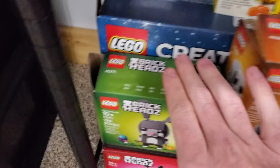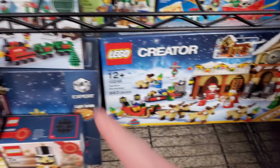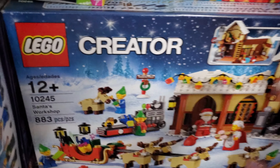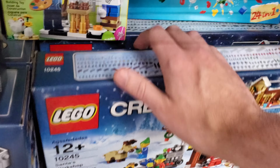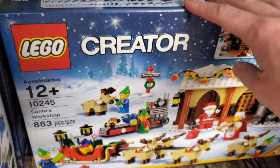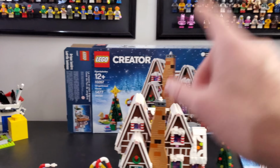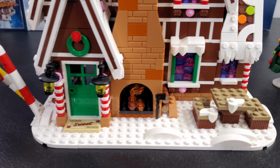You guys can get an idea of all the other stuff that I've done. There's the Winter Village, and you know, that's the fire station there. But I have other things. I have other things back here. This is borderline going off the rails, but there is the toy shop. These are probably two of my other favorites, but in my opinion, between those and that is the winner. Let's talk about this thing.